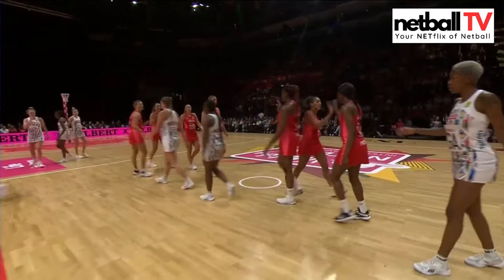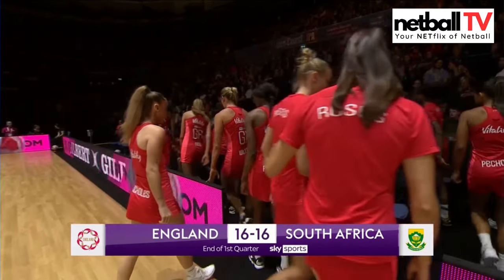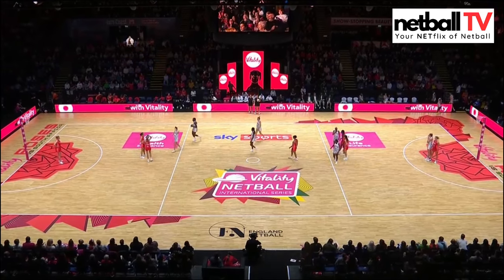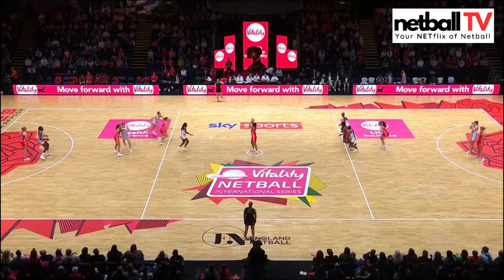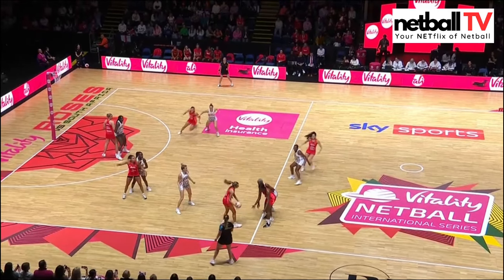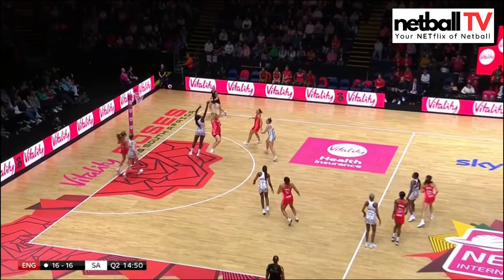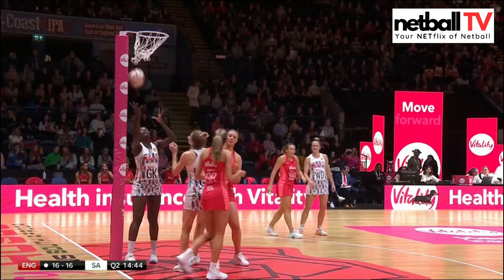So going into the end of the first quarter, it is South Africa 16, England 16. It's very, very exciting here. Going into the second quarter, there's a lot of changes to discuss. Pumza Mweni coming back on at goalkeeper for South Africa, and Williams moving to goalkeeper for England, meaning Fadoju goes to goal defence, and Eli Ratu coming on at wing defence for the England squad. Let's see if any of those changes are going to make a difference.